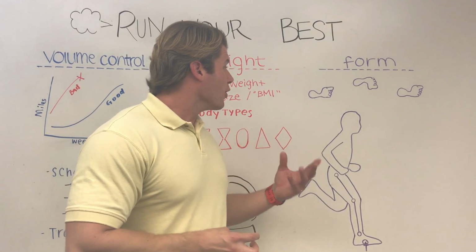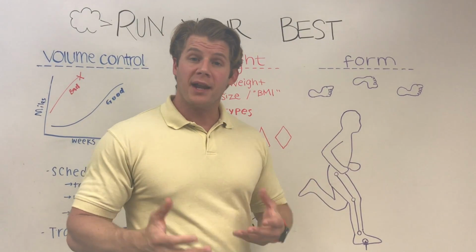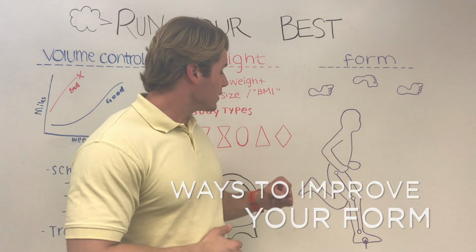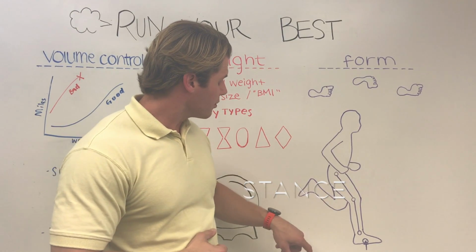So, ways we can improve form. While some of these variables are built into our body type, there are ways to change our form and improve it. One of the main things we can look at is our stance during running, especially at contact with the ground.